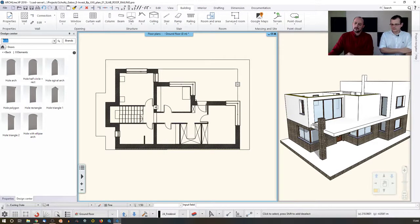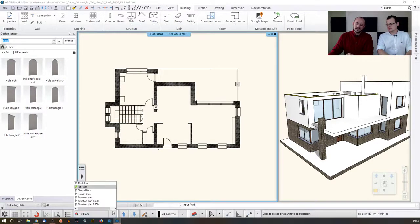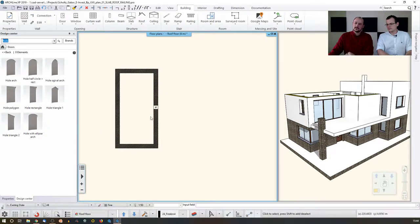So I just jumped back to the first floor, and I can make it to the top floor. This is the roof floor. So here I would like to create a flat roof with a slab. And for that, I would like to see the content which is below.